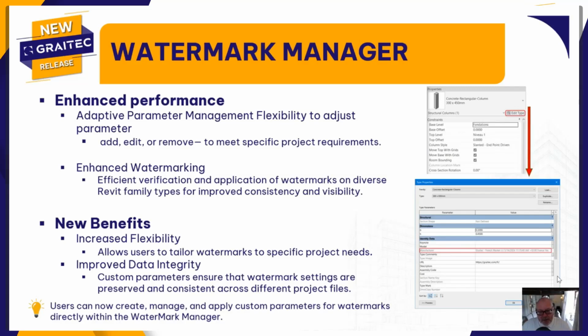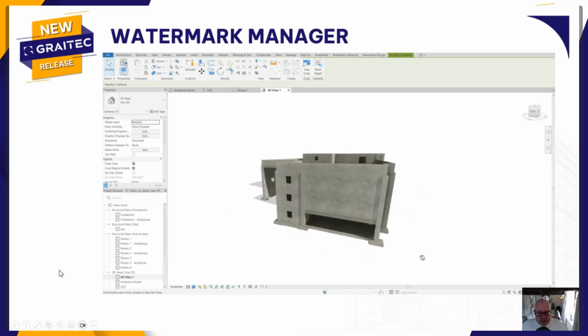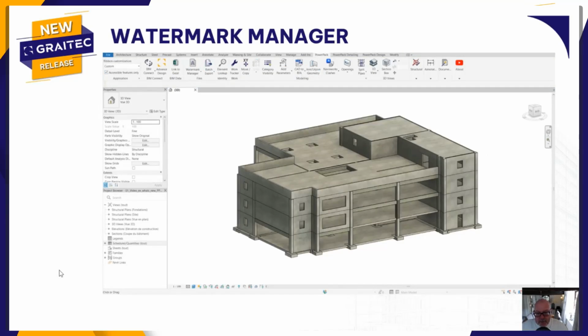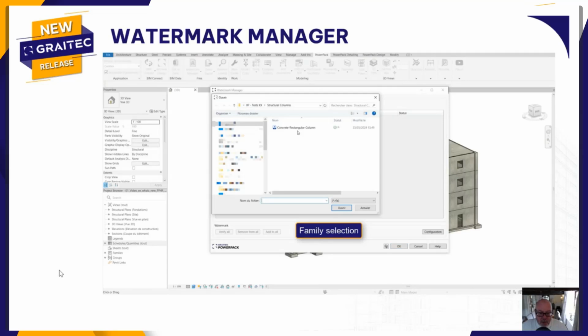What we've done is we've made it a bit more customizable, where we've now got the ability to add our own parameters into the watermark manager. Before this you were limited to 3, and we wanted to be able to add more data. So we've given it the functionality to add our own custom fields in here. If we have a look at it in action here in Revit, we can launch the watermark manager from the ribbon, and then we can choose the families that we wish to add a watermark to.